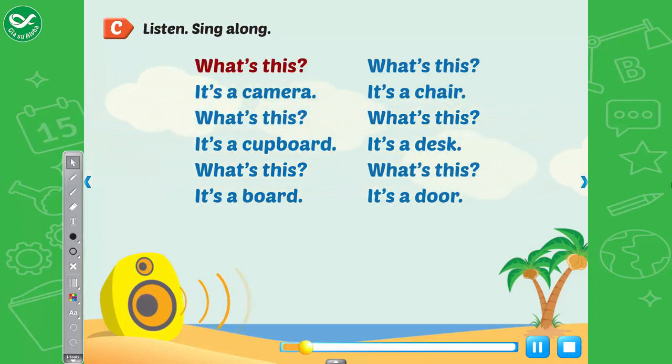What's this? It's a camera. What's this? It's a cupboard. What's this? It's a board. What's this? It's a chair. What's this? It's a desk. What's this? It's a door.